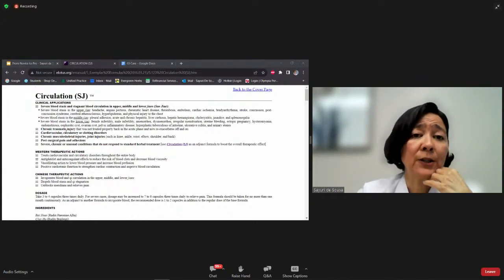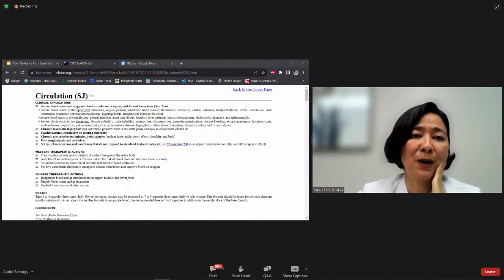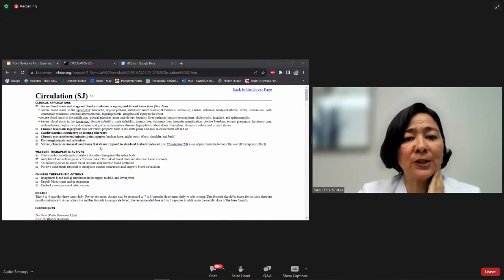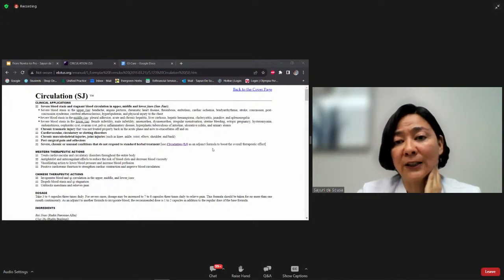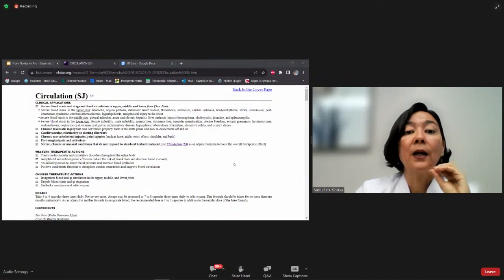When you think about circulation, you definitely will start thinking about cardiovascular and circulatory disorders. And yes, this is really good for circulation problems, but this is what I like the most about circulation Sanjal: severe, chronic, or unusual conditions that do not respond to standard herbal treatments. Use circulation Sanjal as an adjunct formula to boost the overall therapeutic effect. So I'm using this formula for a lot of my patients. Yes, it's really good. It's for a lot of patients, but not for everybody.